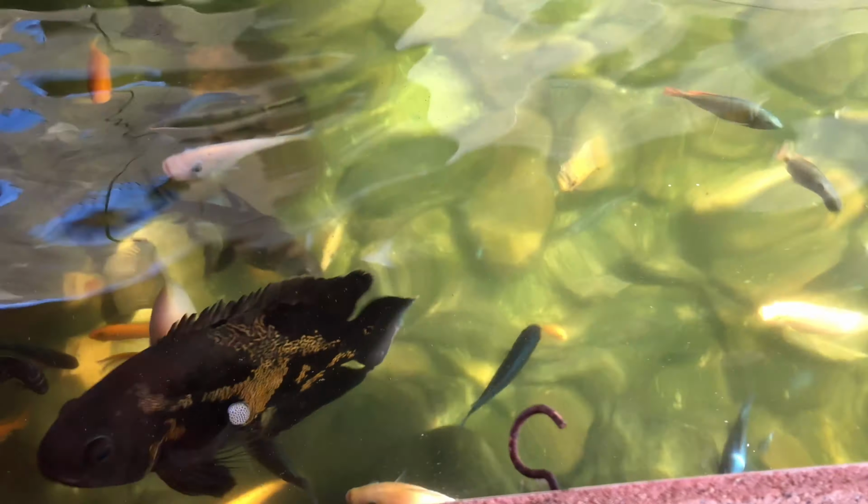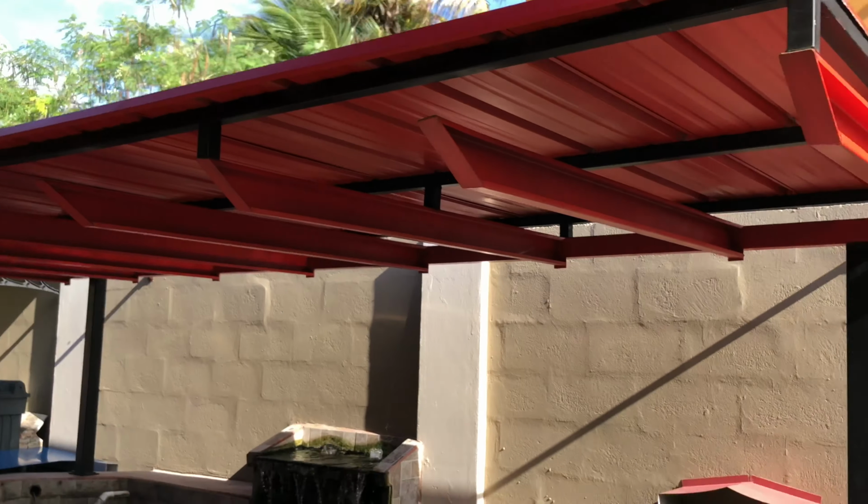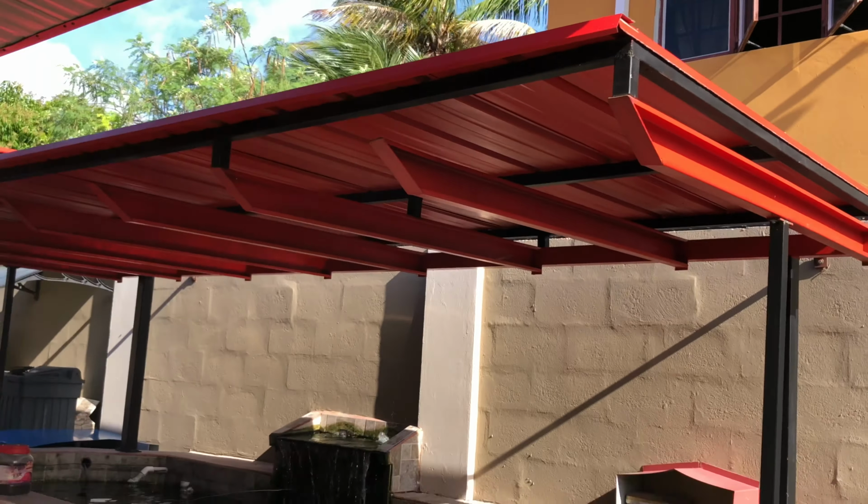And for those who were wondering how the covered ponds are going, as I said, I did a roof system for my pond. This is the cichlid pond. This is the koi pond roof. If you want to see the full layout of it, check my videos.